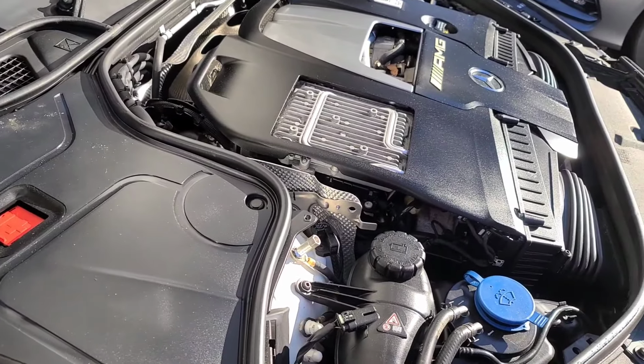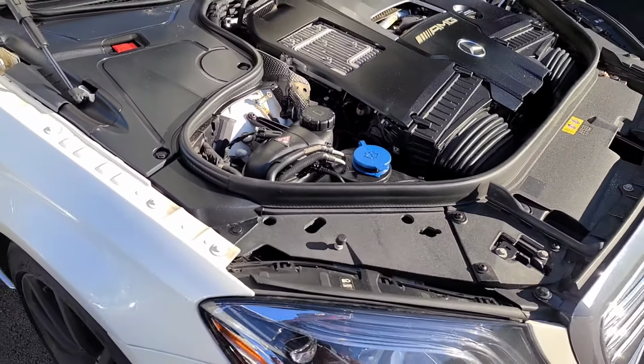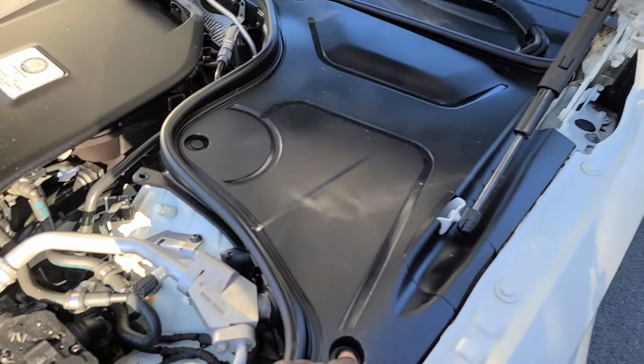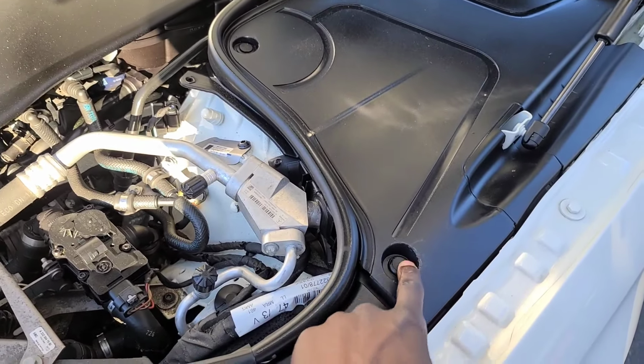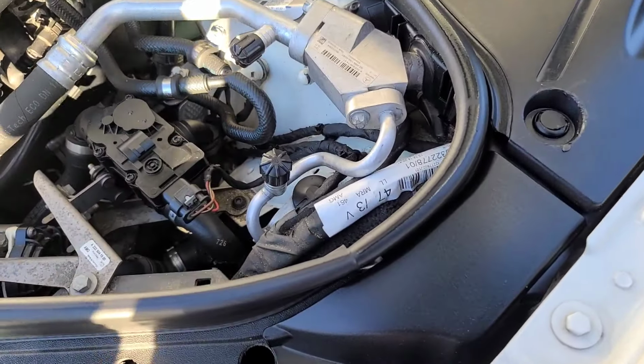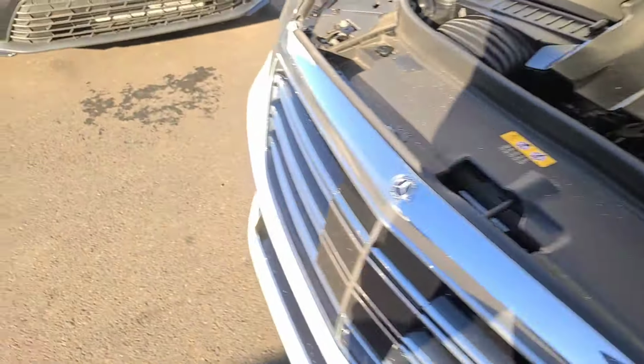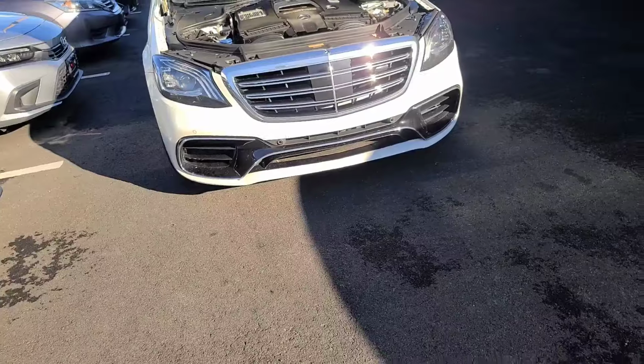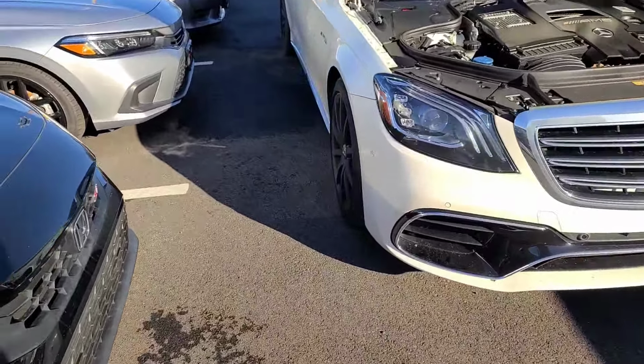Battery will be behind here, which I'll have to pop off. It should be the brake reservoir over here. I can't get this open because I would have to use a flathead to open this to see the brake fluid. I don't have that with me right now. The car is good. I particularly do like the vehicle.